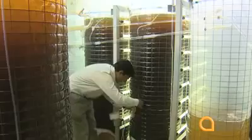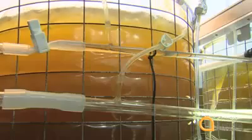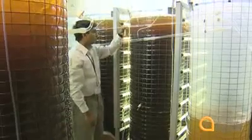Listen again. They're researching how to extract biofuel oils, not from canola and other seed crops, but from tiny plants called microalgae.